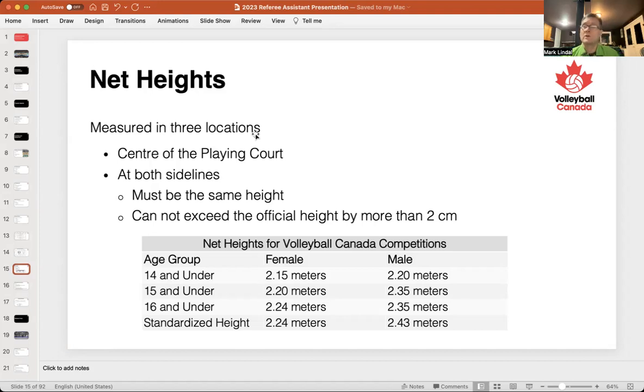And this is something that Bobby, Nancy, and myself, whenever we go into a gym, we've got all these different rules. Like, on the weekend, we were doing the Pac West, the college match, and they have a different set of rules than the Volleyball Canada U18. And then U16 has different rules. And then U15 and U14 have different rules.